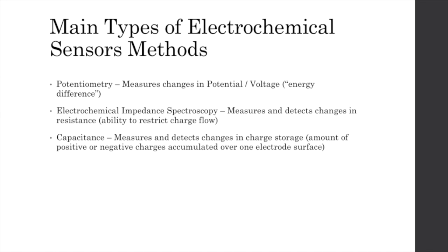So here are the main types of electrochemical techniques or methods employed to fabricate this sensor. One type of sensor uses a potentiometry-based approach. Potentiometry is basically a method that detects changes in potential or voltage between two electrodes. The other technique is called electrochemical impedance spectroscopy, and this one measures and detects changes in the ability to restrict charge flow across a material. Finally, the other, more novel technique for fabricating sensors relies on capacitance measurements, which is the type of sensor that measures and detects changes in charge storage.